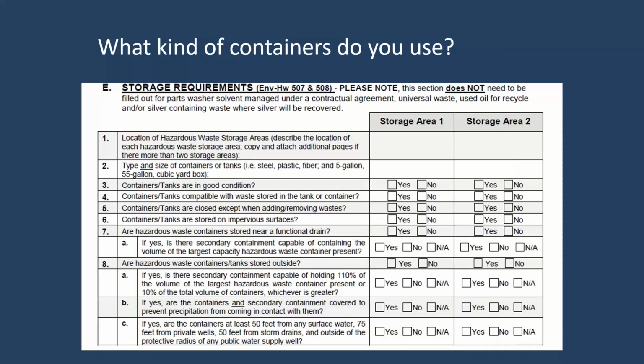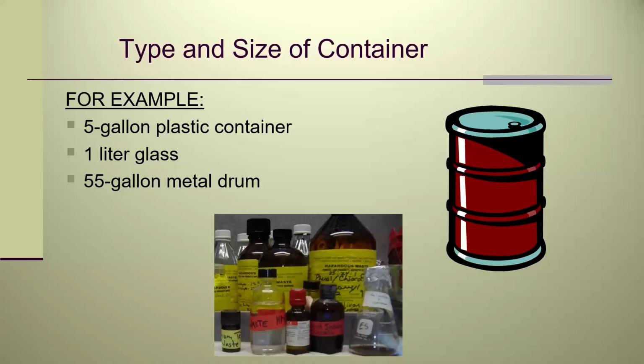The next item on our checklist is what type and size containers are you using to store your hazardous waste? Containers come in all sizes, with 5-gallon buckets and 55-gallon drums being the most common, but you may well have something different. Whatever the size, write it down as well as what type of container it is, such as plastic bucket, metal drum, plastic drum, and so on.